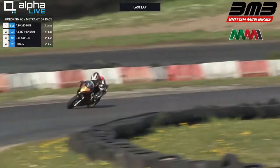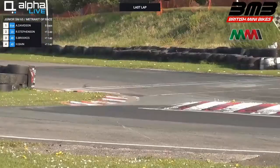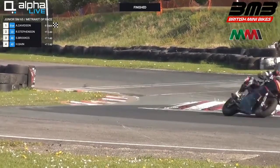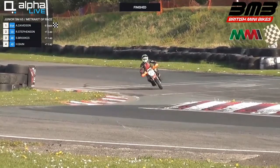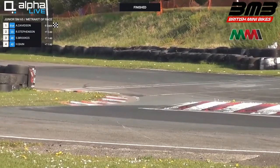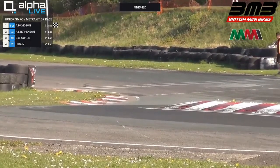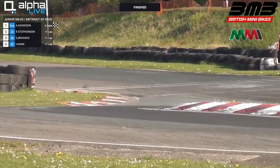Out of the last chicane, here he comes, Alfie Davidson, to take the checkered flag for race 2 of the Metrikit GP race. And Reece Stevenson takes the checkered flag for the Junior SM65s, finishing second overall, but first in class. Stephen Brooks is showing as third position on the screen, but I think it's Bain who is still in third position after Brooks had to come into the pit lane for a small section.